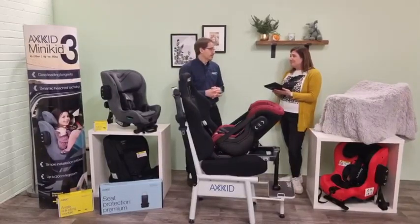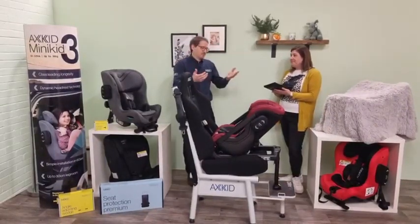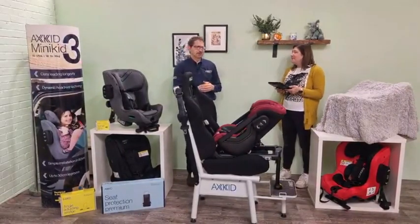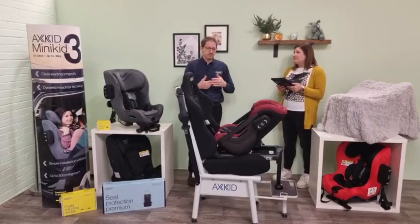Yeah, and I think that's the thing, isn't it? But we weren't going to put him in a high back booster at 2.5. No, not at all. So he went in his mini. The minimum age for a high back booster is 4. So never before then.